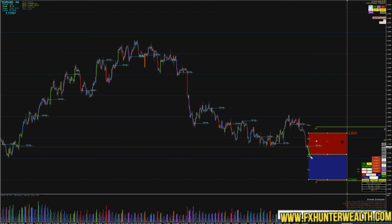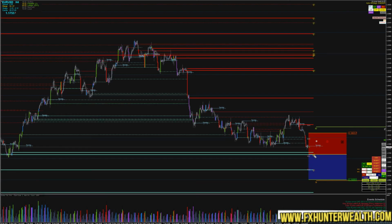So, waiting for the reaction on this daily level, then the pullback, and then the next break. If that happens, I will be adding the stop loss above that pullback and above this whole number, and I take profit here. Okay, so this is my view for the Euro USD for this week.